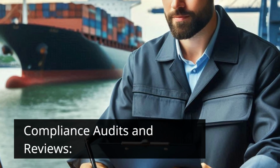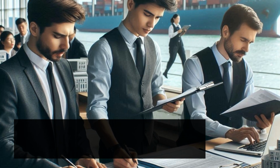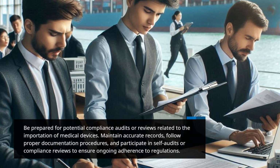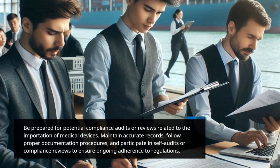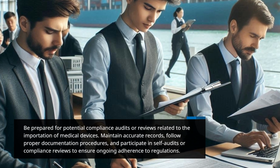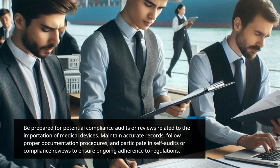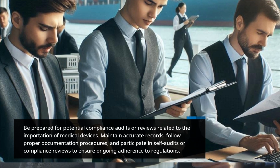Compliance audits and reviews. Be prepared for potential compliance audits or reviews related to the importation of medical devices. Maintain accurate records, follow proper documentation procedures, and participate in self-audits or compliance reviews to ensure ongoing adherence to regulations.